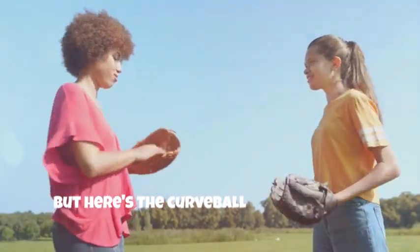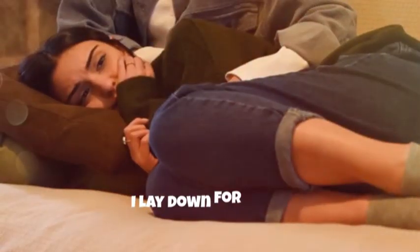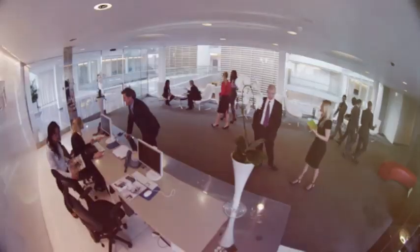But here's the curveball. The past tense of lie is lay. Yesterday I lay down for a nap. The dog lay in the sun all afternoon. Confusing? A little bit. But don't worry, we'll practice.